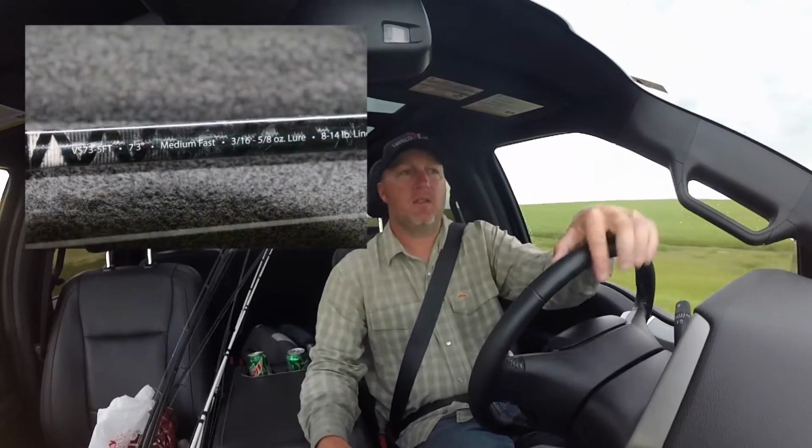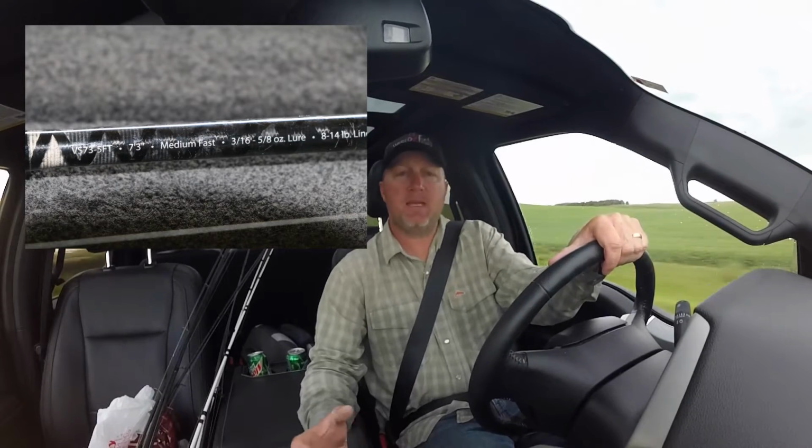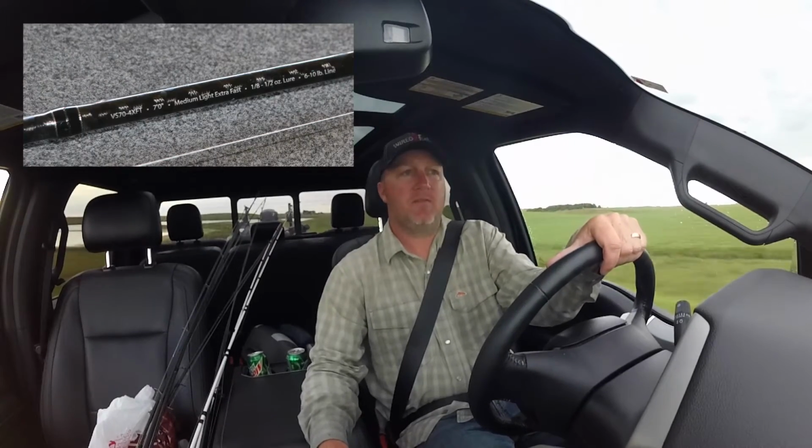And then I got the Villain spinning rods. I got the 7'3" medium and then the 7-foot medium light.